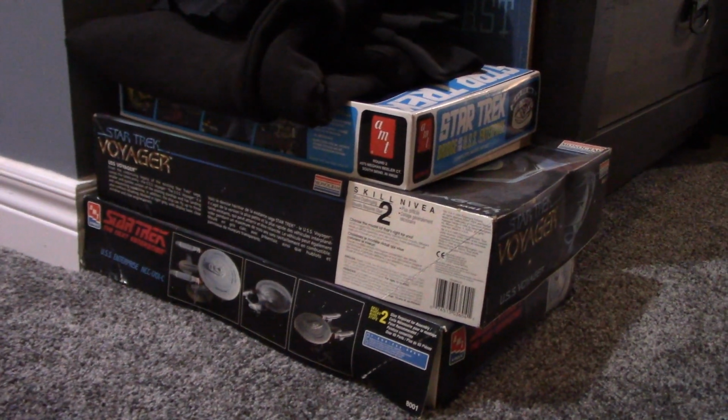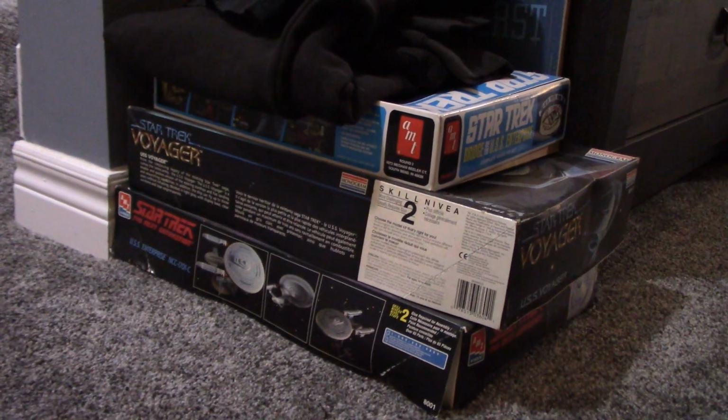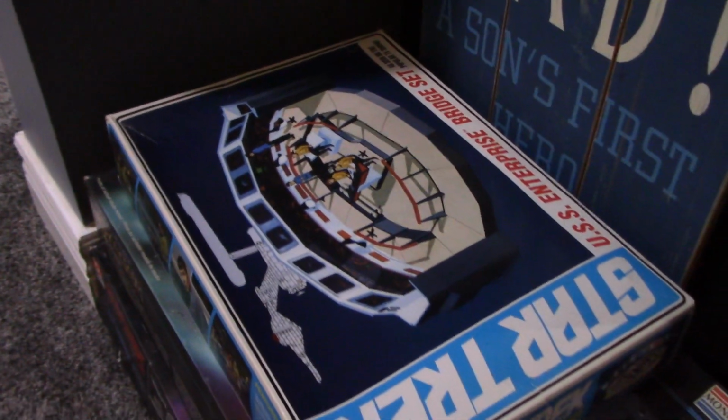But down here I've got some model kits I'm going to be getting rid of or giving away. I got an Enterprise C there, a Voyager Intrepid class, and the TOS bridge kit. So those are just a sweatshirt and some t-shirts I'm giving a friend of mine.